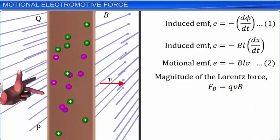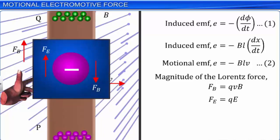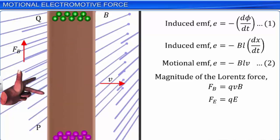From Fleming's left-hand rule, we can say that in this situation, the magnetic force on a positive charge moving with velocity v in this magnetic field will be along PQ. In accordance with the same rule, the force on the electrons F_B will be directed along QP. And we see that the free electrons in the conductor move towards P. As a result of this movement, a negative charge builds up at P and a positive charge appears at Q. An electric field is developed within PQ such that the electric field exerts a force F_e equal to QE on each electron. In electrostatic equilibrium, the force F_e will be equal to F_B, and this buildup of charge stops.